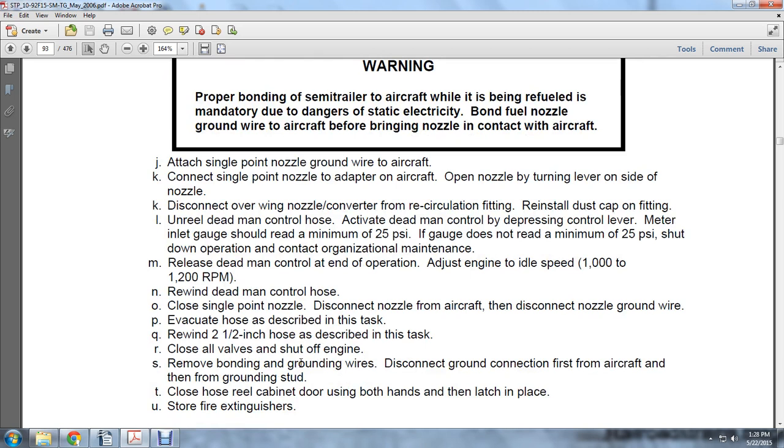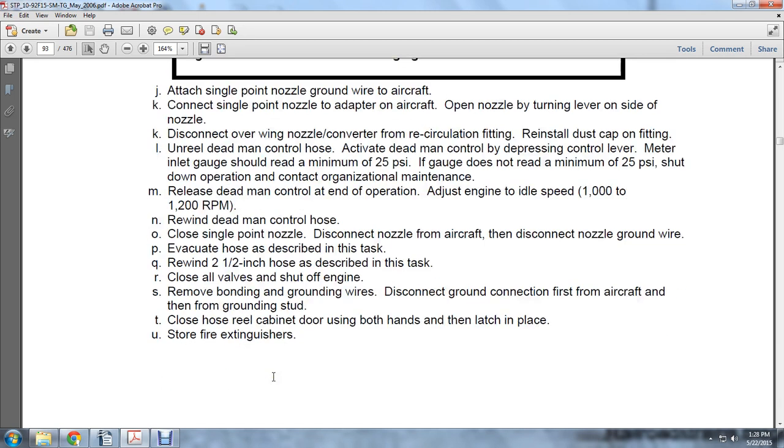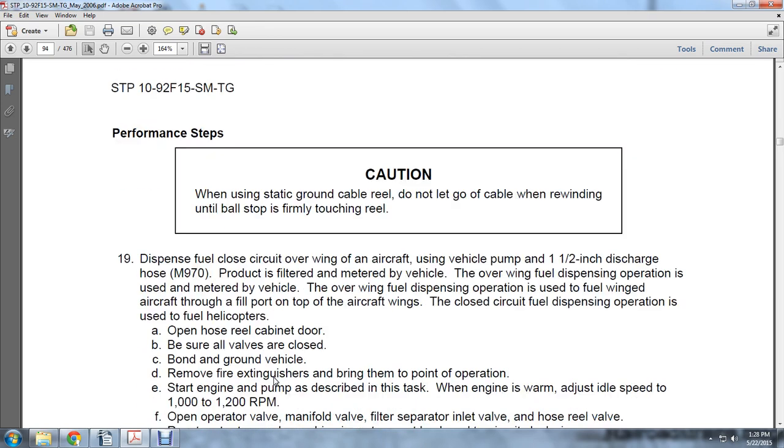Remove the bonding of the grounding wires. Disconnect the ground wire from the aircraft and from the grounding stud. Close all the reel cabinet doors, latch them into place, and store the fire extinguishers. Performance steps.